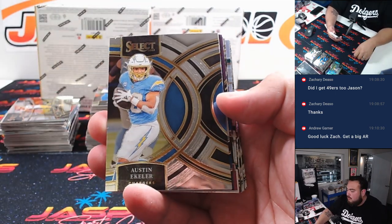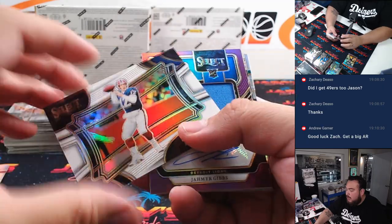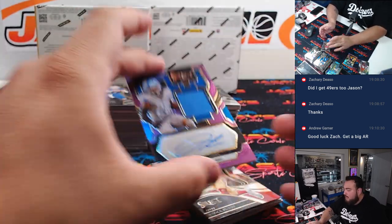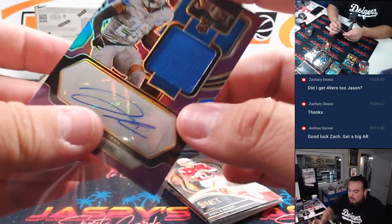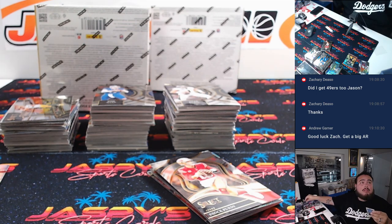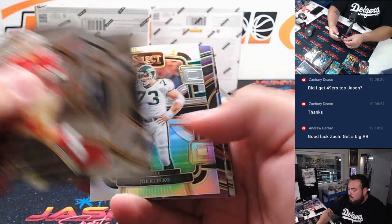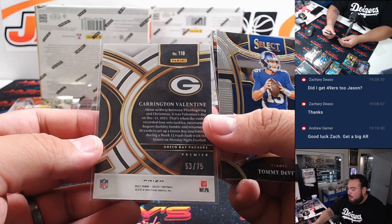Alright guys, here we go. Got a white Jim Kelly for the Bills to 35. And then we got a Jahmyr Gibbs patch autograph already. There we go. Kaishan with the Lions. Flecko, and then we got Carrington Valentine. That's a purple there to 75.